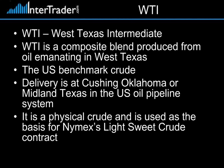Okay, now we talk about the WTI, the West Texas Intermediate. This is basically, as I said before, the US benchmark crude. It's deliverable at Cushing, Oklahoma. Most of the oil moves around the US in a big pipeline system. And it's what the NYMEX light sweet crude contract is based on.